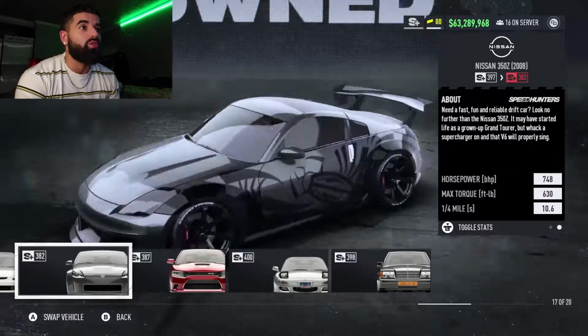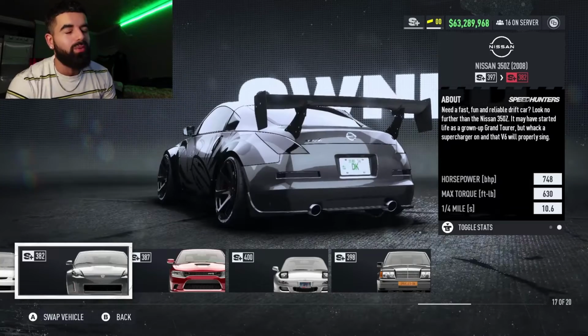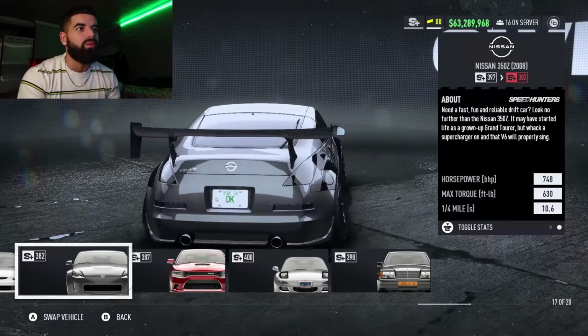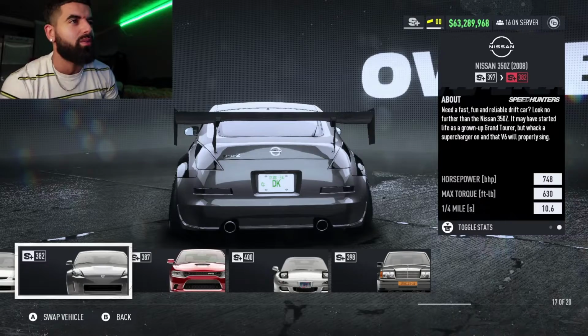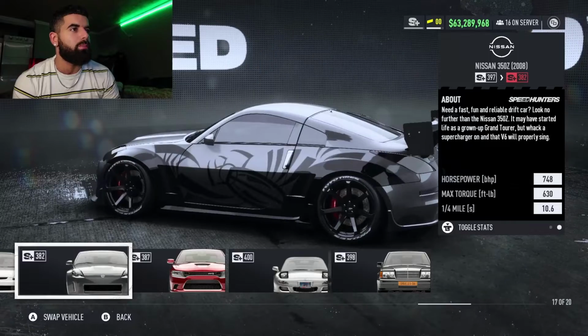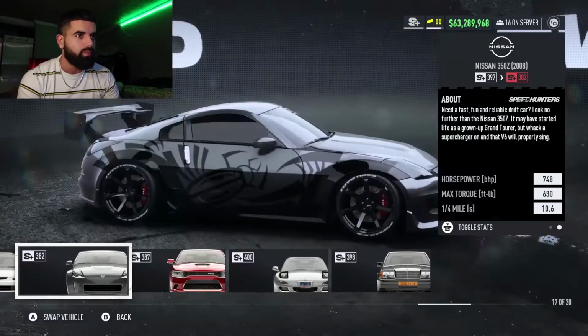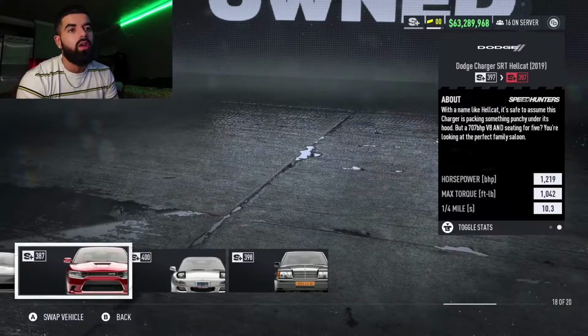Now this right here is also an iconic car. Drop down in the comments, what movie is this car from? What does this car represent? Here's a quick hint: look at the license plate, all right? DK. What does that stand for? Drop it down in the comments here. Also cambered, you know what I mean? Really iconic car. 350Z, big spoiler, body kit on it as well. Didn't want to do too much to the car, but this is a very, very nice car.